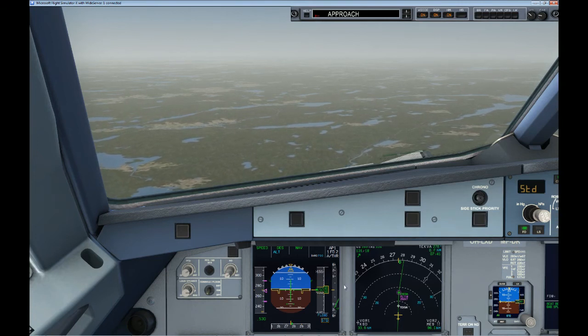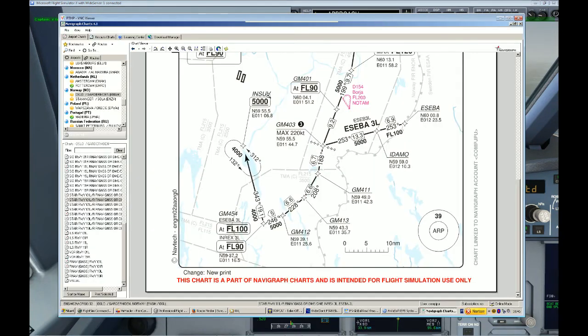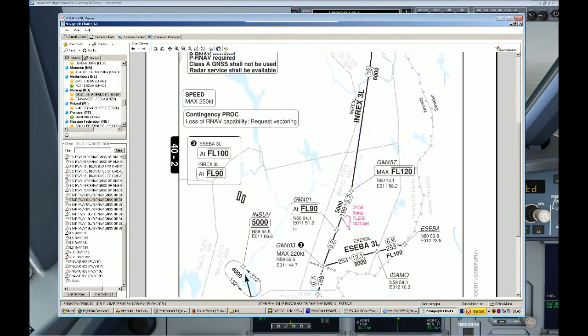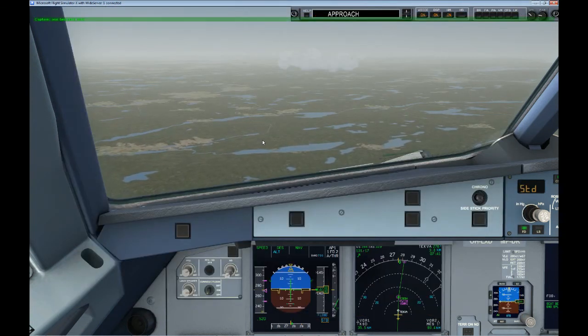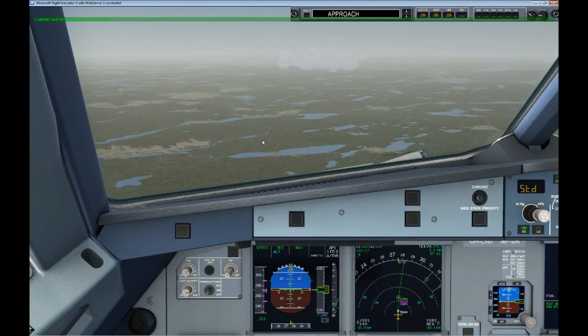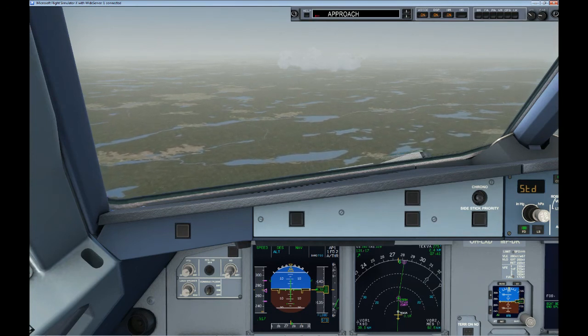Also, another thing I forgot to look at was the minimum safe altitude. Here I have the Navigraph chart for the ESSA 3 Lima arrival. 3,900 feet is the minimum safe altitude, so even though ATC will clear me below it during vectoring, I will not go lower, as I learned a hard lesson when flying to Palma de Mallorca, where I almost hit a mountain. There was only 100 feet between me and the mountain. So 3,900 feet, the minimum safe altitude.